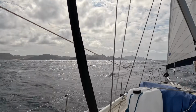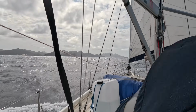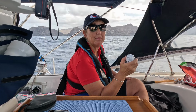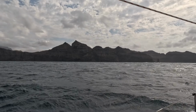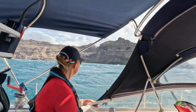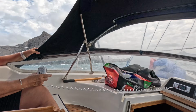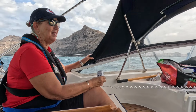As we approached Cape Verde, the winds got higher and higher. Winds rapidly increased as we approached the finish line in Mindelo, reaching speeds as high as 45 knots. We couldn't get the sails in fast enough, and we're glad to get around the corner into the harbor in the shelter of the docks.